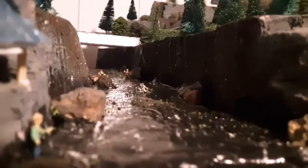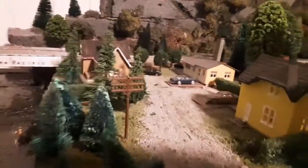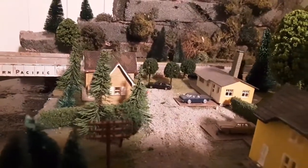And the High Rocks area. Got some folks in canoes, all that good stuff. A little residential area. I think there's even a young rail fan here. Hey, he's waving at the trains.